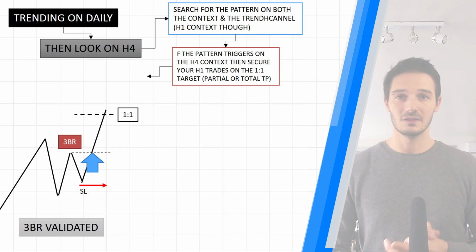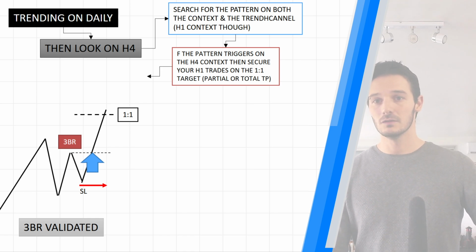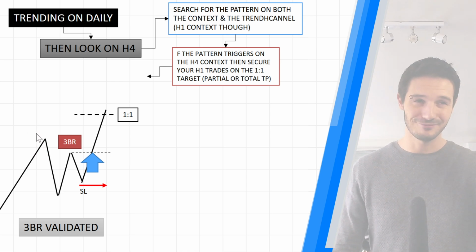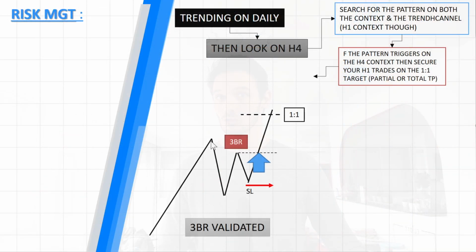Okay, so this is what the pattern looks like. I made it real simple for you to understand. So the process is real simple. What you're going to do is, of course, the market is breaking at that point, reaching at least the validation of the breakout, okay? Then the market will somehow retrace on 2 time frames lower. So remember that you will break your trend channel, which will reverse, and you will get a third range boundary on the trend channel, on the H1 trend channel though, okay?